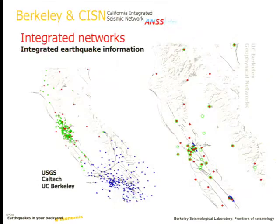Yes? Why does Berkeley keep their data different from the green USGS stations? That's a good question. I'm not totally sure. I don't know. Maybe we're better at it. Maybe we're worse at it. I have no idea. Any other questions?